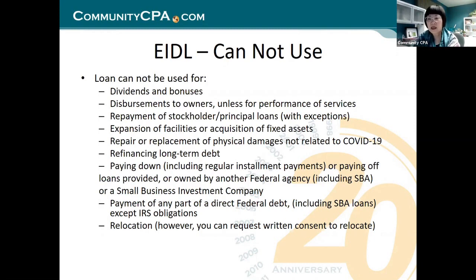And expansion, obviously not. Acquisition, obviously not, unless your purchase is related to disaster. For example, in the California wildfire disaster, things got destroyed. They have to buy the gas pump in order to rebuild the gas station, right? So those are related to the disaster. But with the COVID-19 disaster, I don't think acquisition of fixed assets would be part of the disaster recovery.